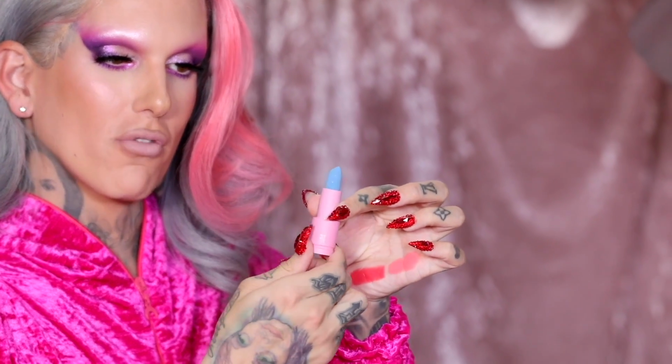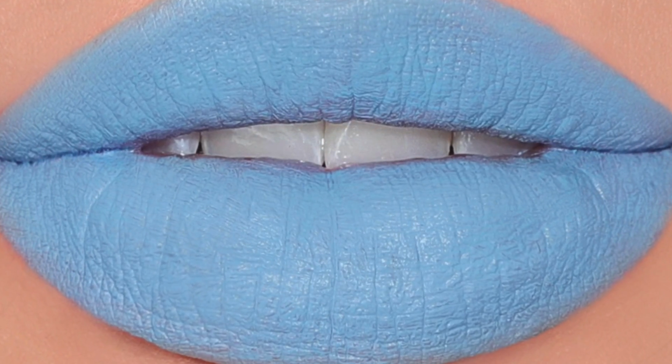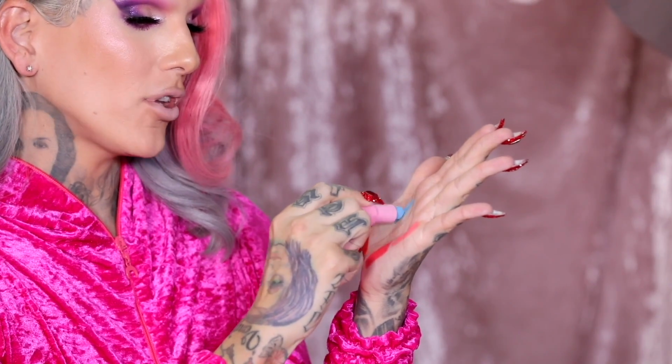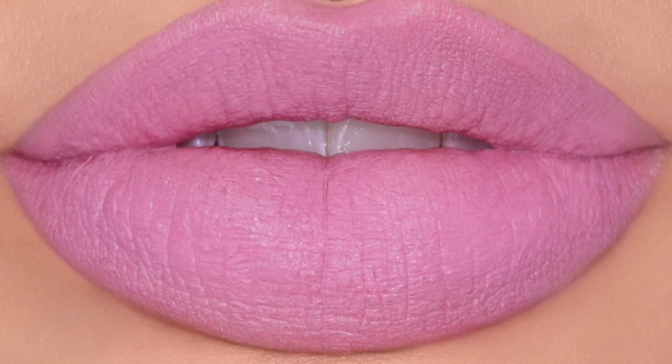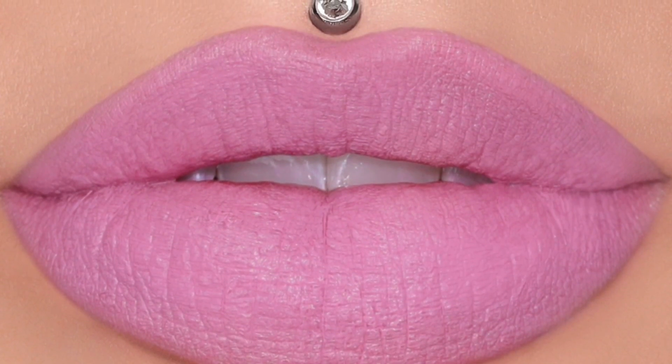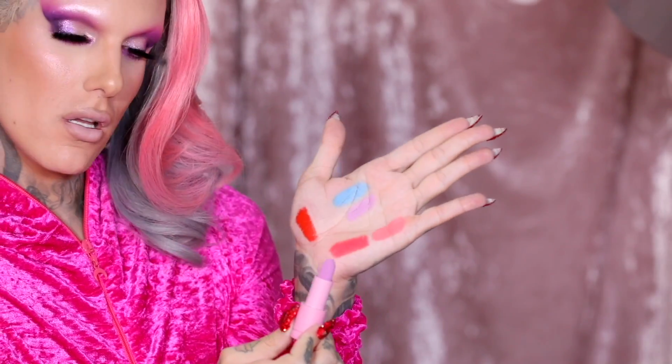Now, let's get a little weird. This is shade Jawbreaker, of course, from the infamous Jawbreaker liquid lip and palette. I love this shade. If you're scared of wearing color, can't relate, but step outside your comfort zone, have a little fun. This blue is so beautiful. The next shade is called Malibu Beach House. It is a really pretty lavender. It is so cute. I love this shade, and bam, that's how she looks.